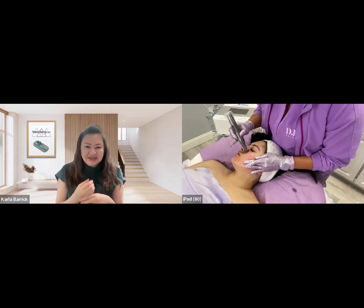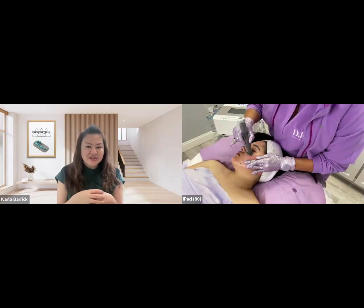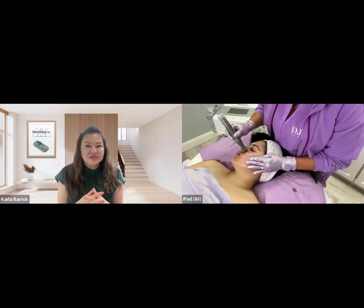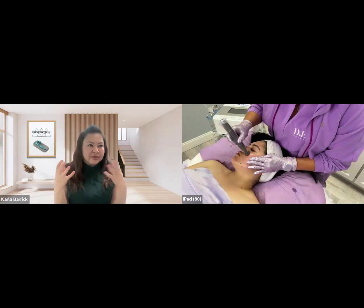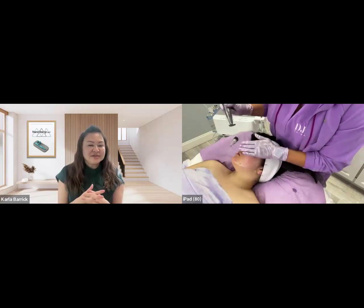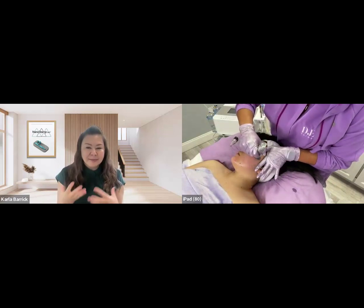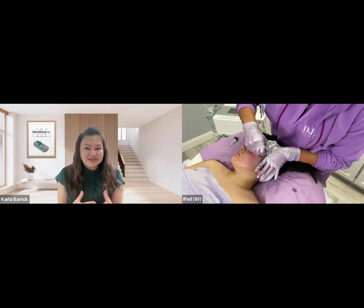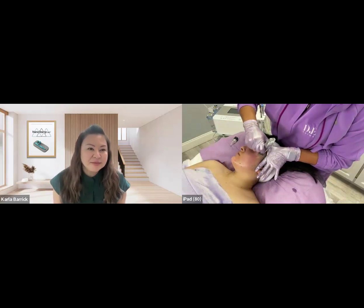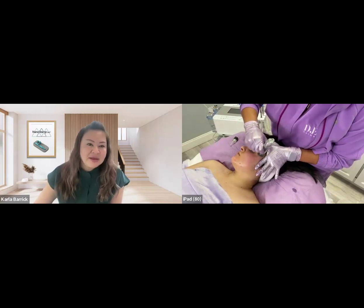Yeah. The way the skin heals is it boosts collagen and elastin production in those areas to help heal the skin. So when you create these hundreds of thousands of microchannels in the skin, your body thinks there's a larger injury and it goes into that repair mode and kicks in that collagen and elastin production. So it helps to improve the overall tone and texture of the skin.